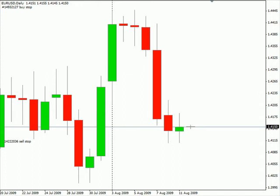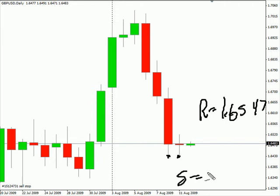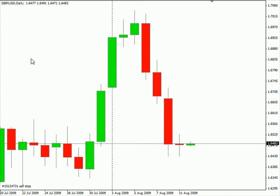Now switching to the pound US dollar pair, this pair closed lower today, tagged the low of the previous session, so it wasn't quite an inside bar but very close to that. Looking for this pair to hit some resistance and move up to 165.47, possibly hit some support and move lower to 163.76.